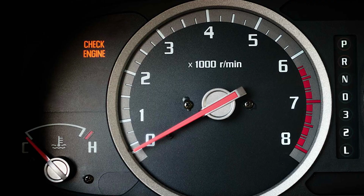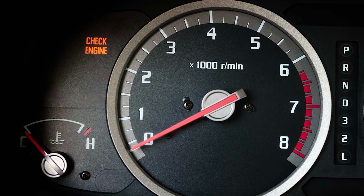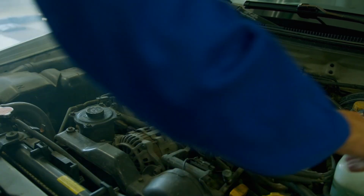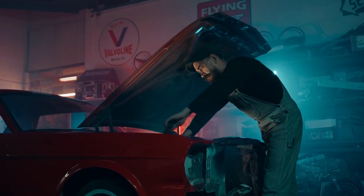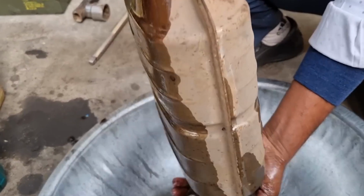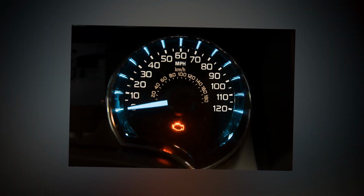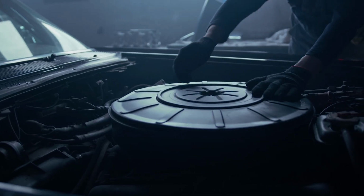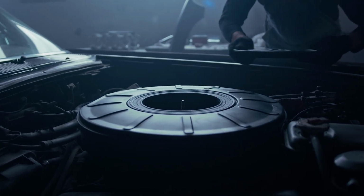Let's start with the infamous check engine light. This one triggers more anxiety than nearly any other light, and for good reason. The check engine light can indicate a minor issue, like a loose gas cap, but it can also be a warning for something far more serious, such as a failing catalytic converter or an engine misfire. A blinking check engine light, in particular, is the one to worry about. It can signal a severe engine misfire that, if left unchecked, may cause significant powertrain damage.